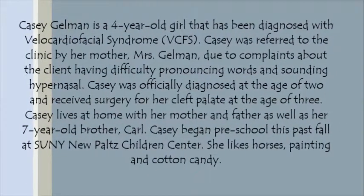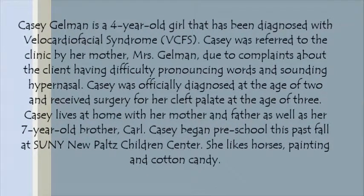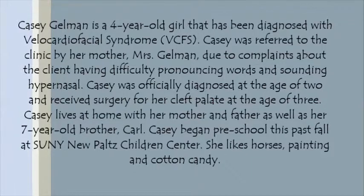Case history. Casey Gelman is a 4-year-old girl that has been diagnosed with velocardiofacial syndrome. Casey was referred to the clinic by her mother, Mrs. Gelman, due to complaints about the client having difficulty pronouncing words and sounding hypernasal. Casey was officially diagnosed at the age of 2 and received surgery for her cleft palate at the age of 3. Casey lives at home with her mother and father as well as her 7-year-old brother, Carl. Casey began preschool this past fall at SUNY New Paltz Children's Center. She likes horses, painting, and cotton candy.